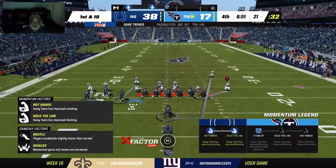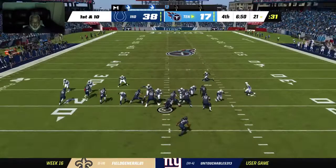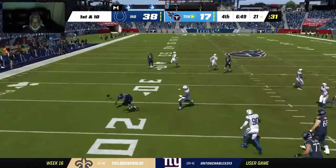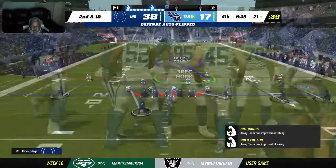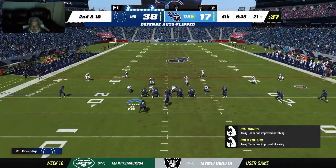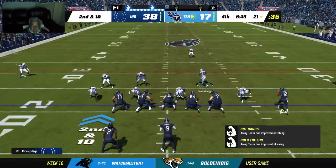But it does not appear that that's going to be the case. There's too much to handle on the other side of this one. Now a throw on first down there, but it's incomplete. After the incomplete pass here now is 2nd and 10.